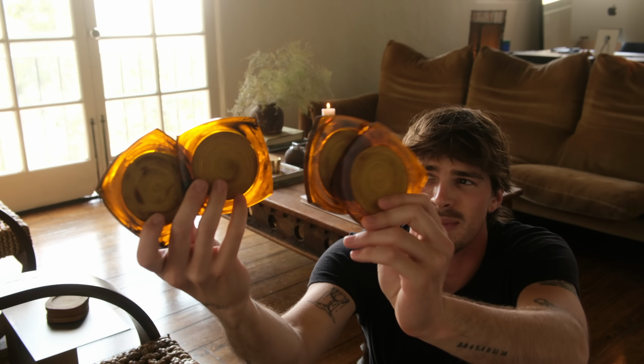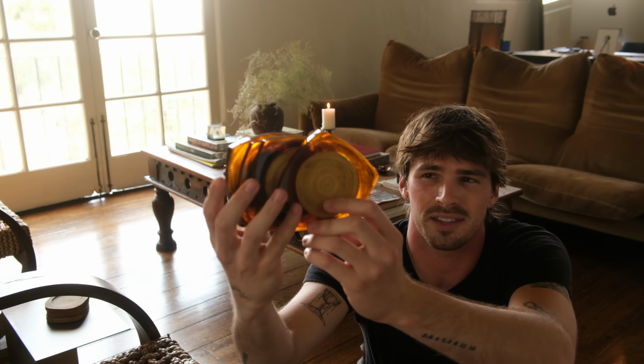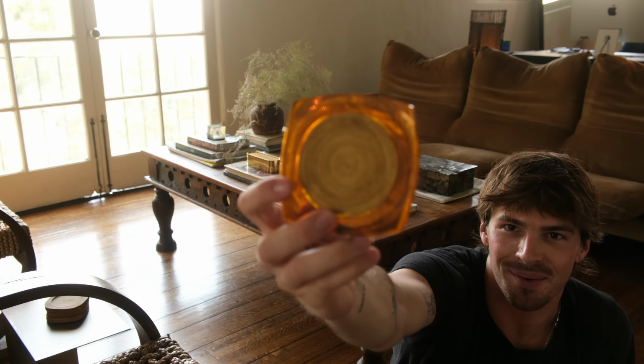Oh, another favorite of mine are these coasters that I found at the thrift store. I want to say I got the set of 4 for like $8, and I found these at a spot in the Silver Lake Echo Park area, but I love them. I always talk about mixing different materials and colors, and that kind of being what makes a space interesting, what makes it visually work. Yeah, there's not too much else to say about these other than I really love the way that they look.